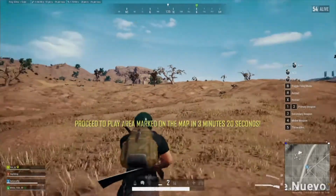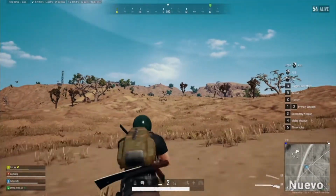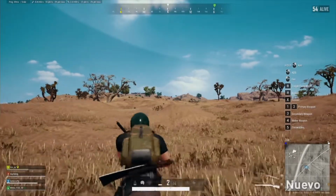PlayerUnknown's Battlegrounds was also unplayable. With the lowest settings and an effective resolution of 896 by 504, frame rates rival a PowerPoint presentation.